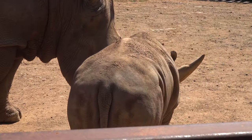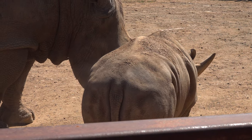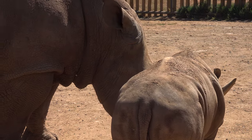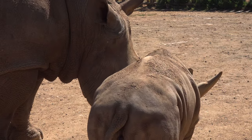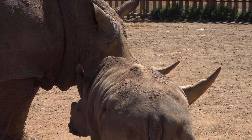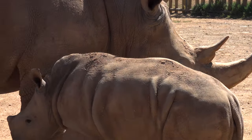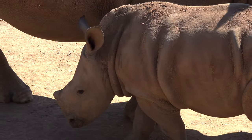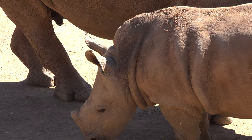Now you have to wait till the end to see some extra special footage of the rhino, which was something that was captured that is absolutely wonderful. But you'll have to stick around to the very end for that. It really was a pleasure to be able to get so close to these massive, majestic animals.